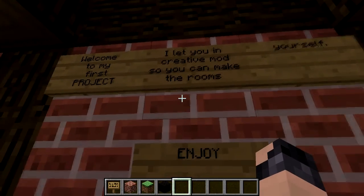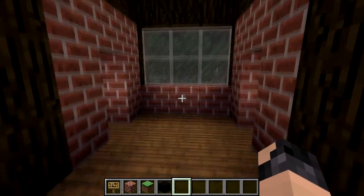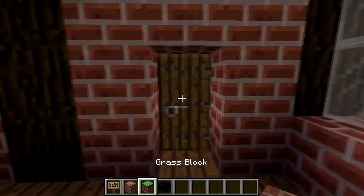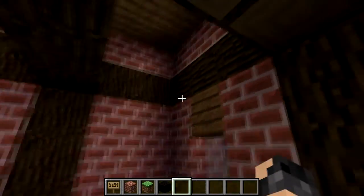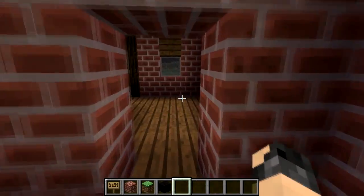Welcome to my first project. I let you in creative mode, so you can make your rooms yourself. Enjoy. I love it. I love this awesome house. You're like super awesome for making a movie or something.